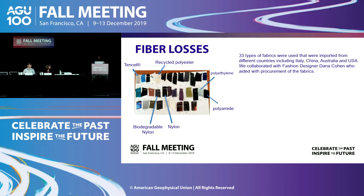So our team and I set out to investigate this, and we partnered with Dana Cohen, who is a fashion designer. She was able to procure 33 different types of fabrics for us, and these different fabrics came from different countries such as Italy, China, Australia, and of course the US. And we wanted to launder these fabrics. Each fabric was treated similarly. They were cut into 1 square foot by 1 square foot pieces, as well as hemmed. Next they were laundered both with and without detergents. Once they were laundered, the wash water was filtered, and we were able to determine the mass of fibers that were released within the wash waters.